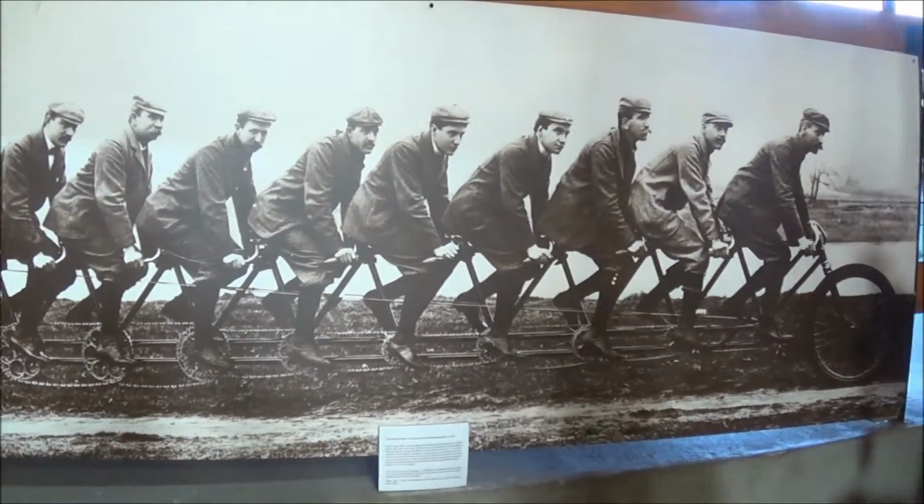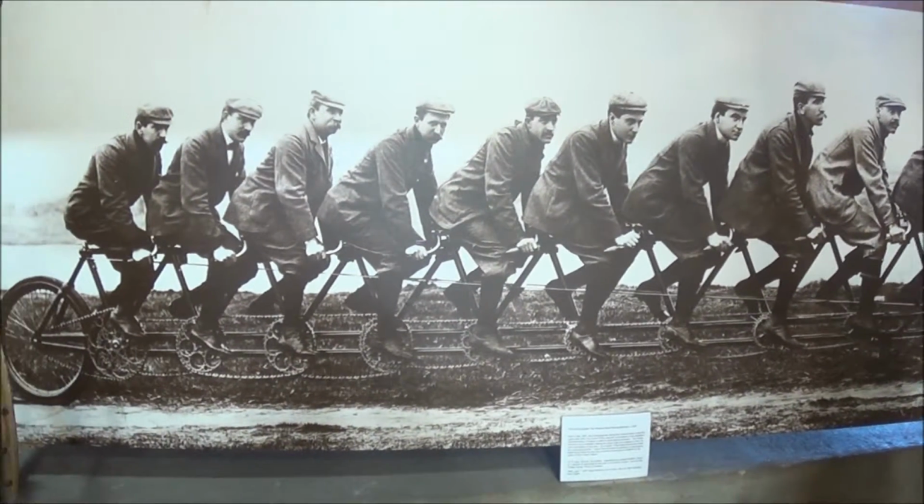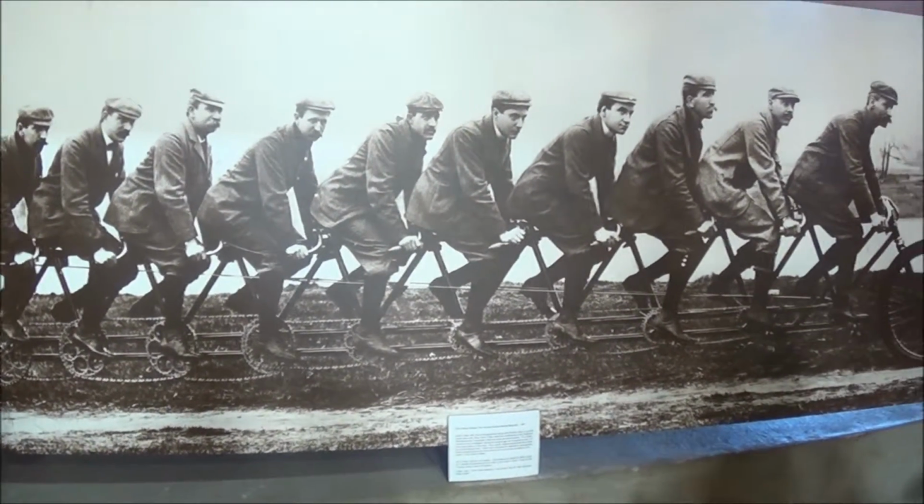Evidently, there was a bicycle manufacturing company in Waltham called the Orient Bicycle, and this is a 10-person racing bicycle.